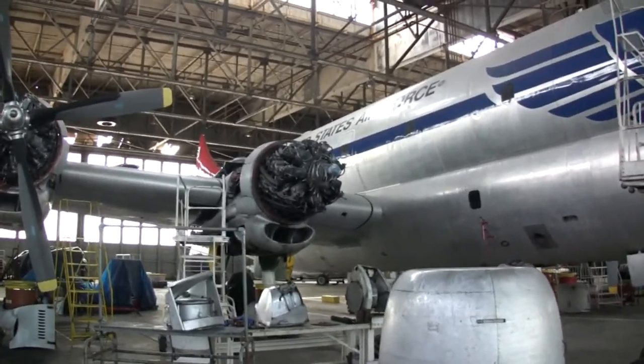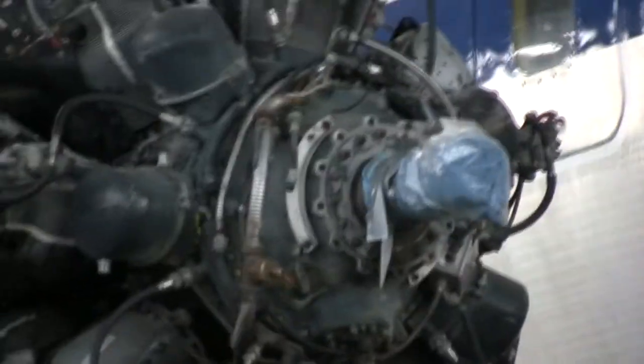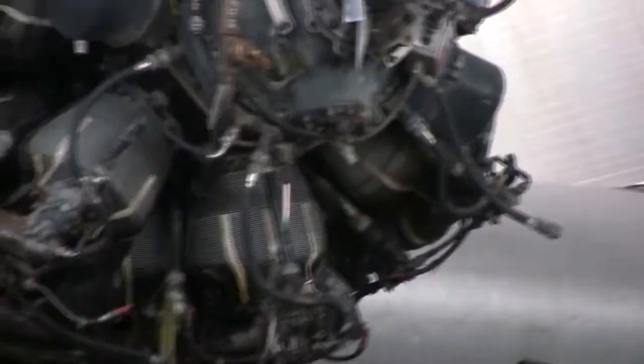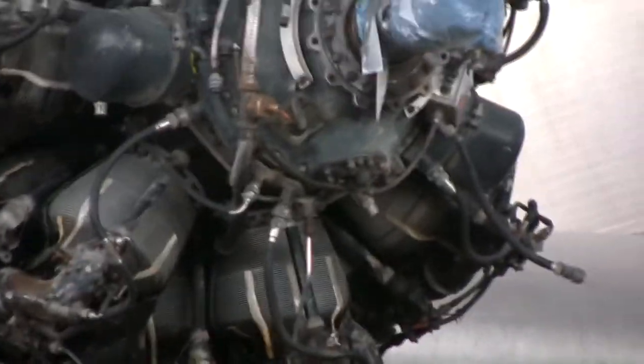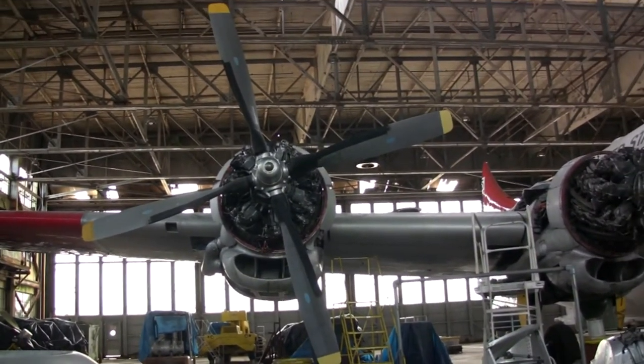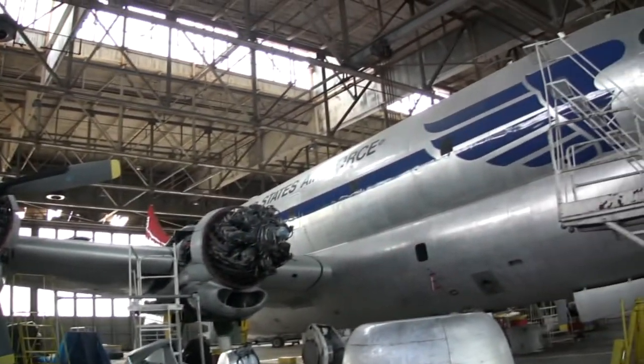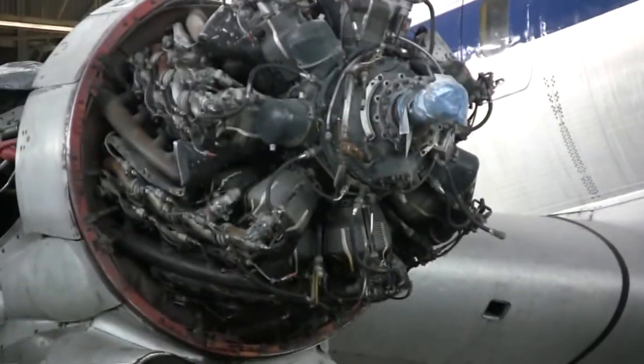I just want to get a close-up of that engine. It looks like that thing would never work again, but I'm sure they're working on it. All the lines need to be checked, and the carburation, and make sure there aren't any leaks, make sure all the hoses are good. This engine looks like it was in better shape. They've all had the prop off at one point. They look rugged. That's a good word to describe the way they look.